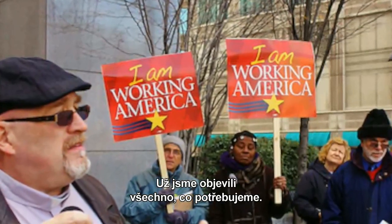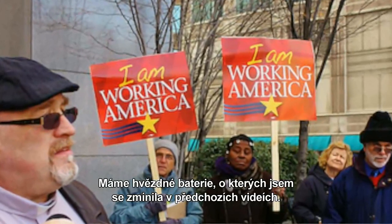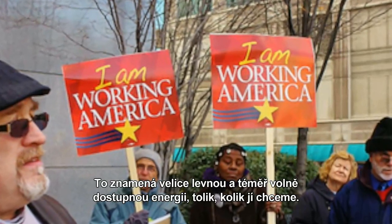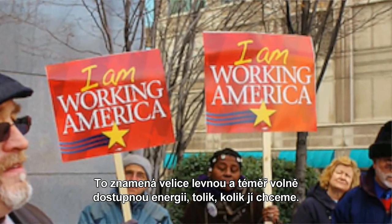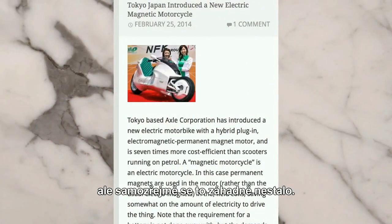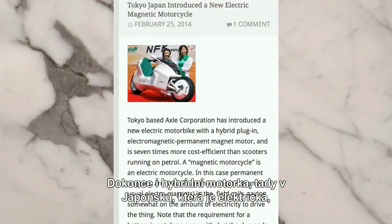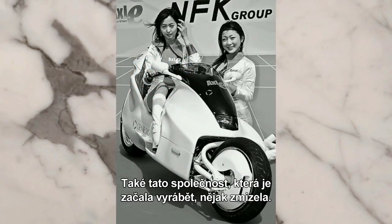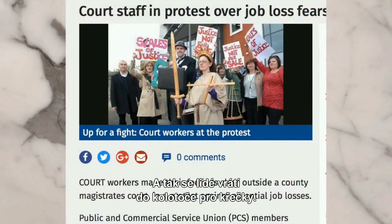We have already all the discoveries that we need. We have the star batteries that I have discussed in earlier videos. That means very, very cheap and almost free energy as much as we wish. We also have solar cars. The commercial models should have been manufactured already many years ago, but of course magically it didn't happen. Even the hybrid bike here in Japan, which is electric but also uses the power of magnets and uses minimal fuel. Also, the company which started manufacturing it somehow disappeared as well. And so people are back to the hamster wheel.